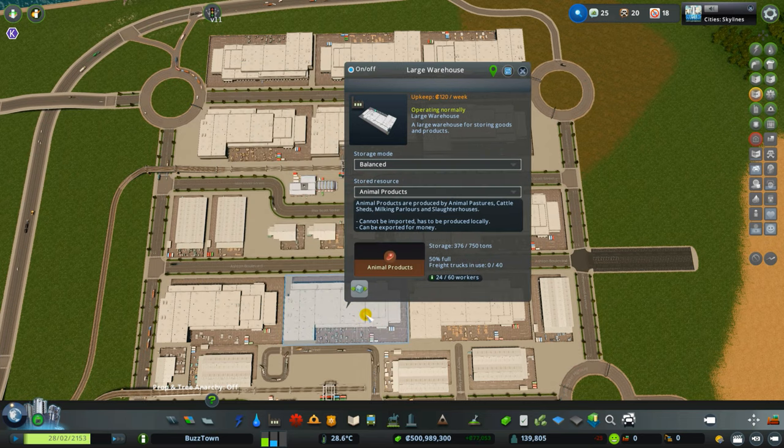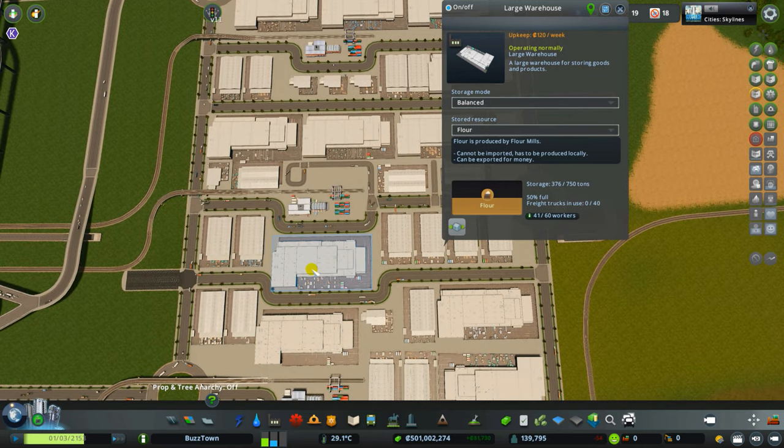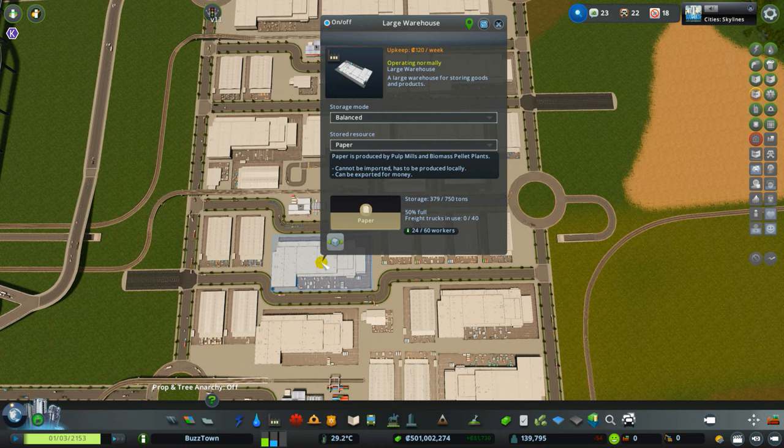Okay, so what is in these? These are animal products again, which are like 50. This one, flour, is also 50, well balanced. And then we go to this one, the paper. I write it down. Paper is 50 in this one.